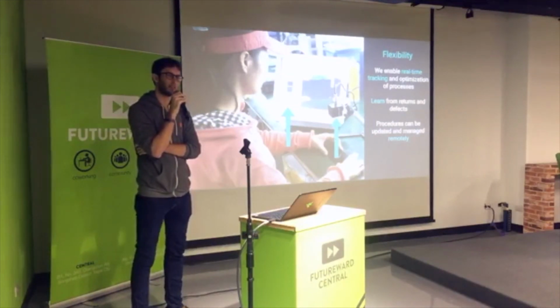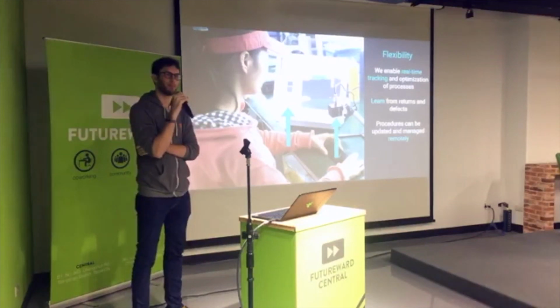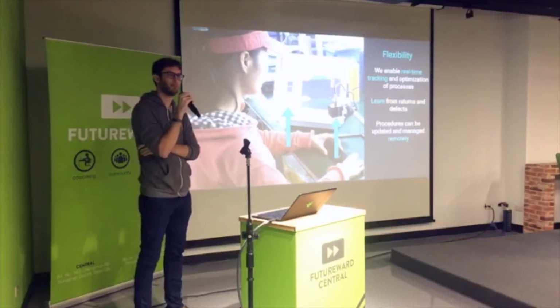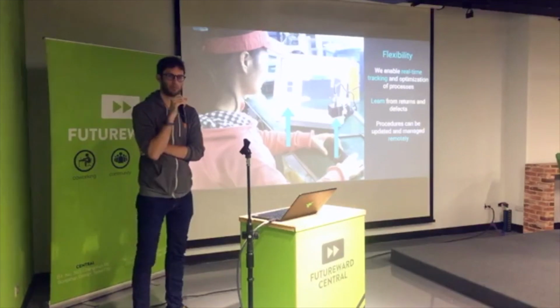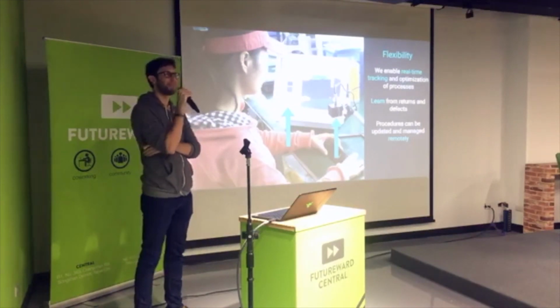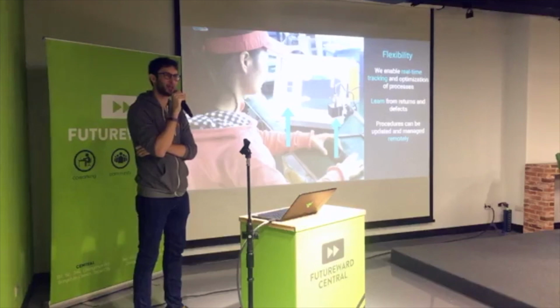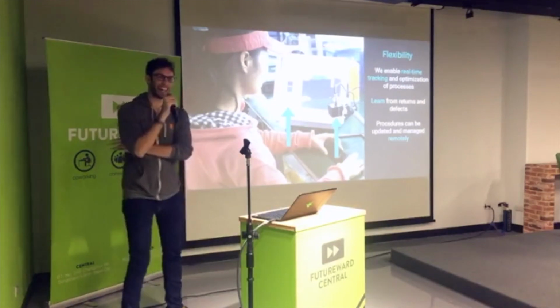Question, where's the data stored? Is it stored in the United States? And so a factory in China has to use a VPN to break through the wall to access it? So the data is stored in Japan. And then the answer to the whole firewall question is, that's definitely been the fun part.